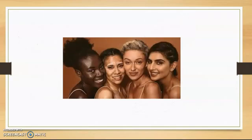Overall, the color of our skin has changed for years to be able to adapt and survive in different kinds of environments. I feel like skin tone is more about adaptability than what a person is. And I think that's pretty amazing.